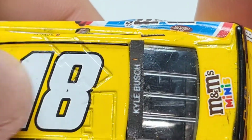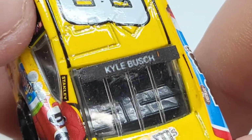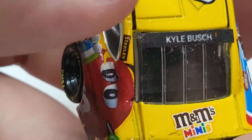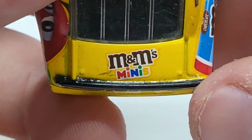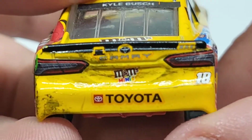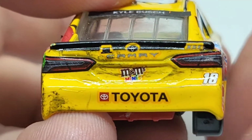Got the 18 there, a little bit of a speck in the center. I think that's from Lionel. I got Kyle Busch right there. I think there's a little bit of glue residue right on the Busch, which is why it's a little bit blurrier than normal. Got M&M's Minis right there on the deck lid. Of course, on the back, you got this terrible decaling by Lionel. I don't know what in the world they were thinking here. But yeah, it doesn't look good nonetheless.